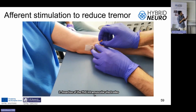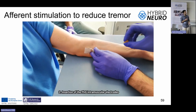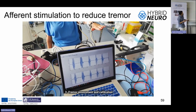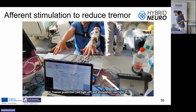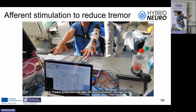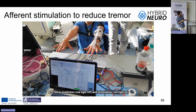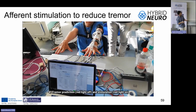So those electrodes have EMG recording points and stimulation points. So it allows a full closed loop neural interface. We recorded the EMG. We selected the best channel to measure the tremor. And then we have an embedded system, recording the EMG and having this closed loop stimulation system based on the tremor amplitude. If there's no tremor, it shouldn't stimulate.